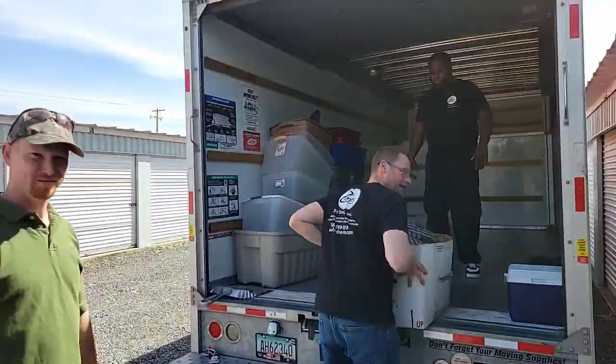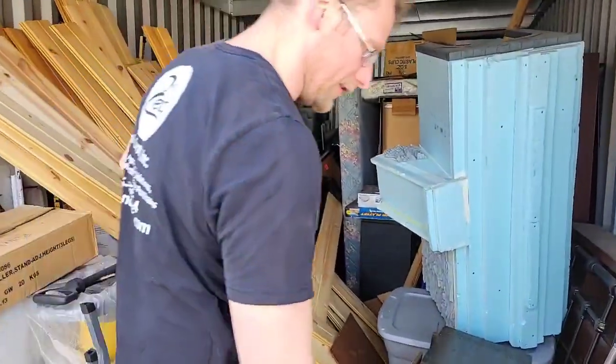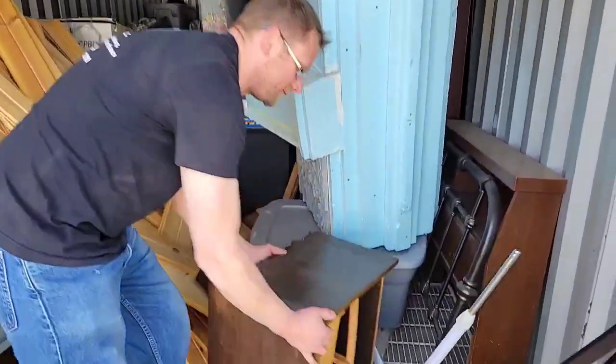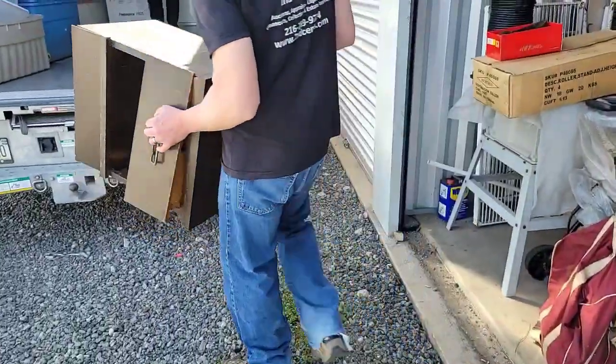Our buddy TJ showed up. So, TJ, he wants to buy all the Knotty Pine, so it's all sold to him. So if you guys are interested in it, it's too late. He already bought it. First come, first serve. Look at this beautiful furniture. You don't want this, do you?